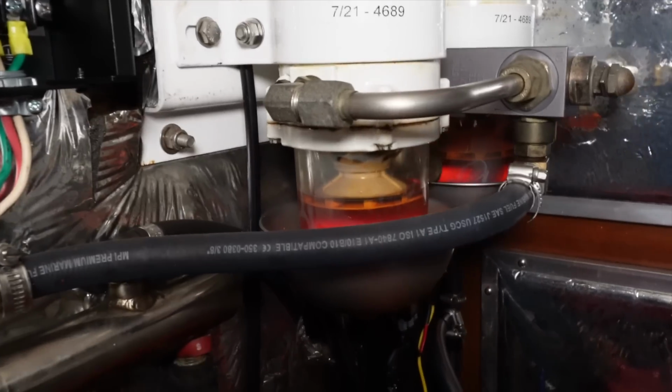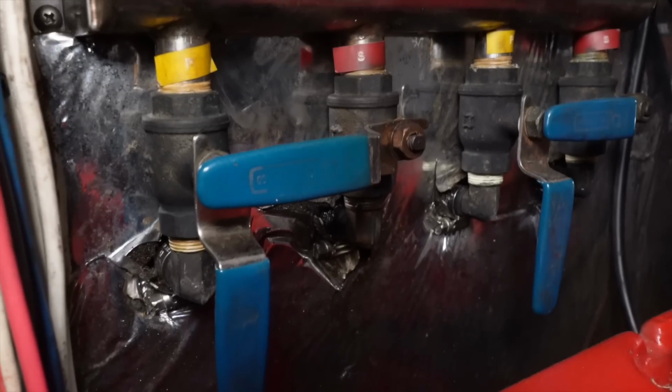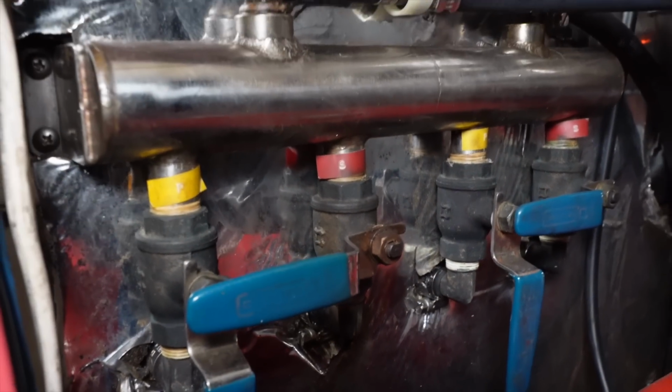It was evident that I was going to have to do a little bit of bleeding on this, seeing as the port side fuel filter is already showing quite a bit of air in it from when I drained the tanks. What I probably should have done, and will do now, is when I'm done with the fuel system, I'll turn off all of the return lines so that all the fuel stays in the system.